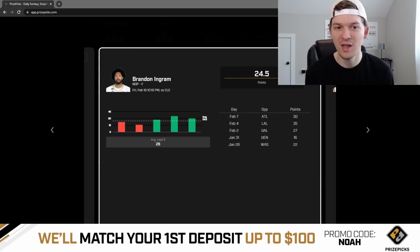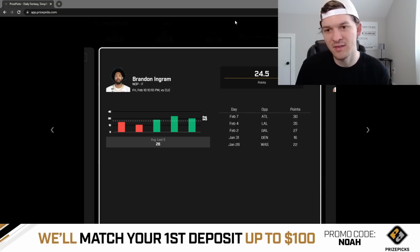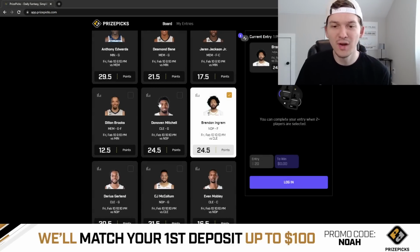I like his chances of doing that just with how many minutes he's getting now that he's fully healthy, with the usage he's had without Zion, the shot attempts as well. Really all the boxes are checked. Matchup might not be the best, but again, I don't get too worried about that for a guy like Brandon Ingram. So 24.5 points. Give me the over here for Brandon Ingram as our first pick for today.